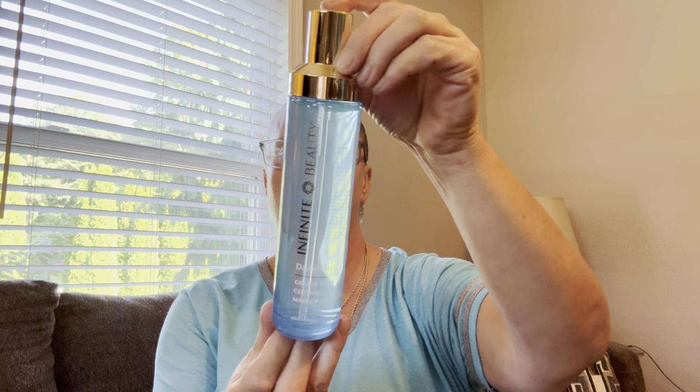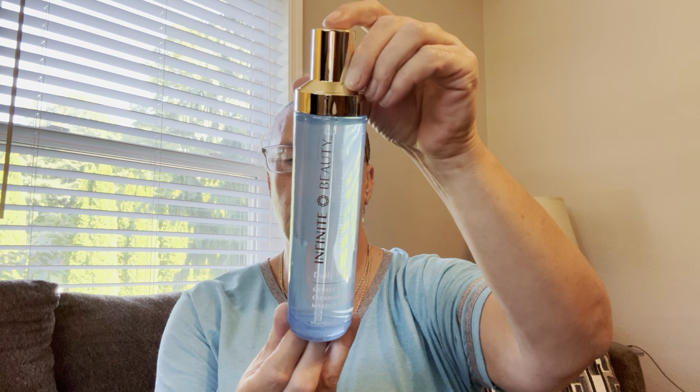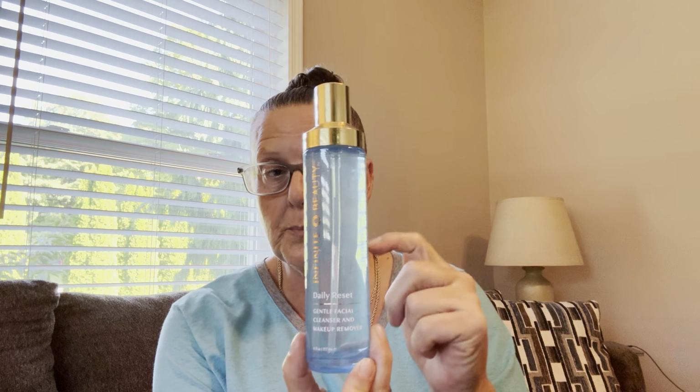All righty, keep moving on to beauty. Here's another item that I scooped off the shelf thinking it was plastic. It's all glass. Oh my gosh, 6 fluid ounces. Look at this fancy bottle. Kind of matches my shirt. This is by Infinite Beauty, made in the USA. This is a 6 fluid ounce Infinite Beauty Daily Reset Gentle Facial Cleanser and Makeup Remover. Glass bottle. Please be careful. I almost lost it. Check out the top. I was twisting it going, how do you get this thing? Well, it just pops right off. And then there's your dispenser. Really nice.